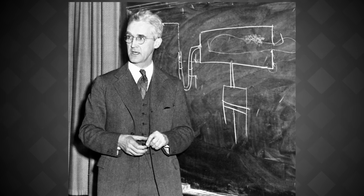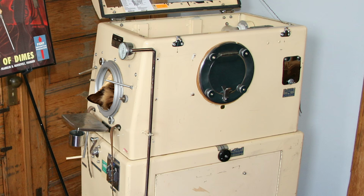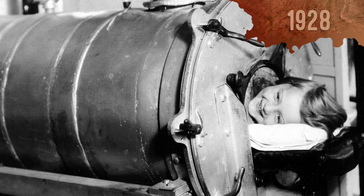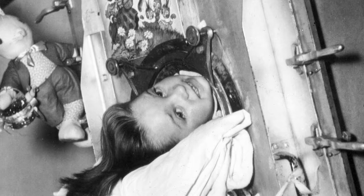Drinker and Shaw tested out their life-saving medical device initially on our world's most precious creatures, the common house cat, but soon they needed to test the device on human subjects. In 1928, they used their device to help an 8-year-old girl suffering from infantile paralysis at Children's Hospital in Boston. After just a few minutes, she was able to breathe using the machine.